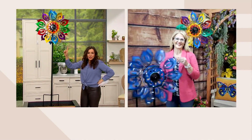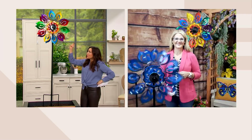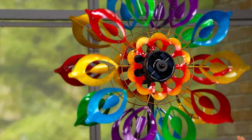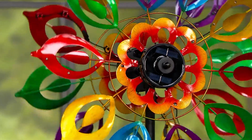Okay, everyone saw me give this a little push, but look, I haven't pushed it again, and it just keeps going. And why I'm showing that to you is because there's no breeze here in the studio, but it just wants to keep moving on its own once it gets started. So can you imagine being outside in just the slightest breeze?